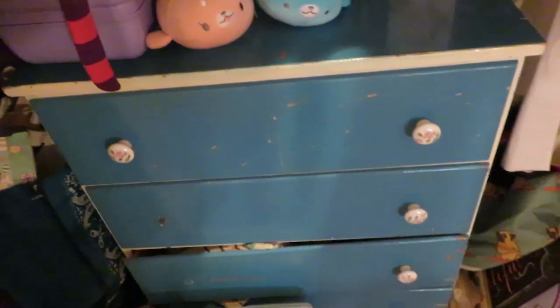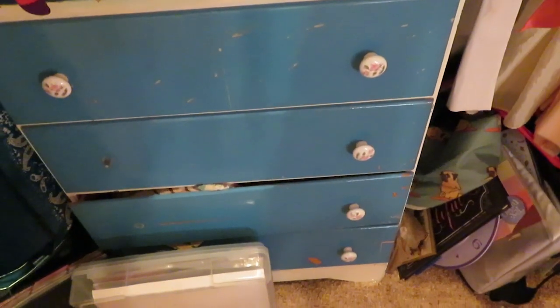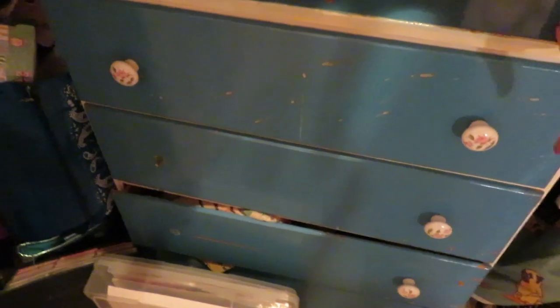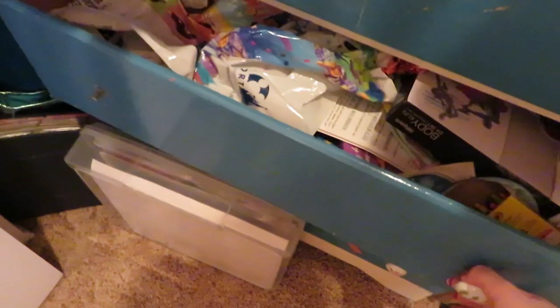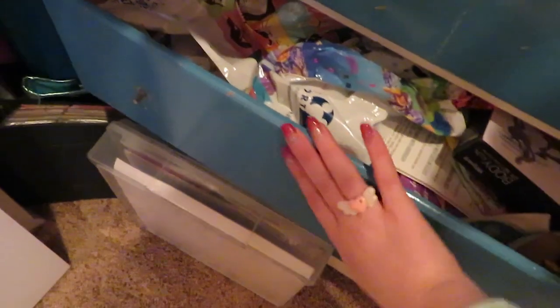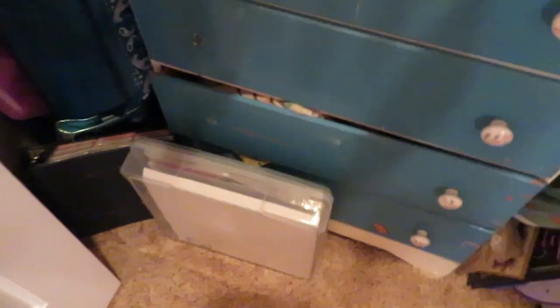So this is like a vintage dresser that I inherited. Well, inherited's not the right word, but it was a hand-me-down. And so it's, you know, did not have to have the distress added to it. And this has like some costuming things, paint things, and they're also really hard to open and close. Like everything in these drawers is related to crafting, pretty much.